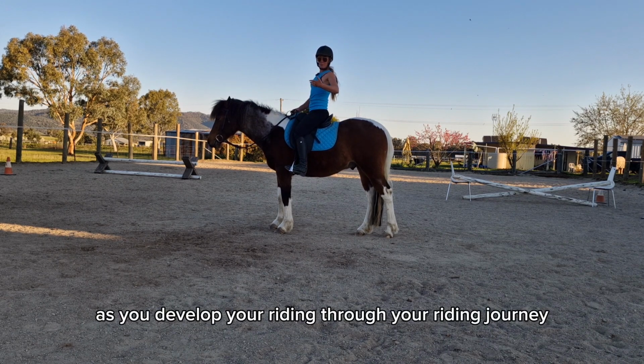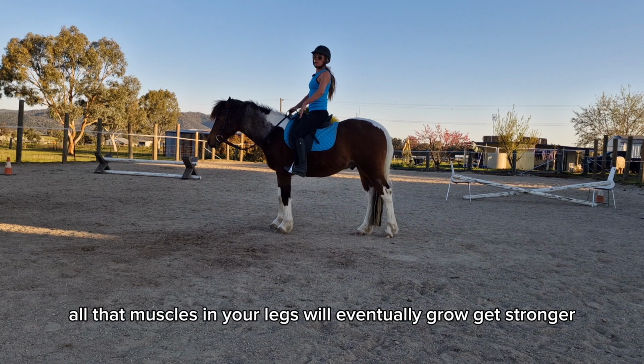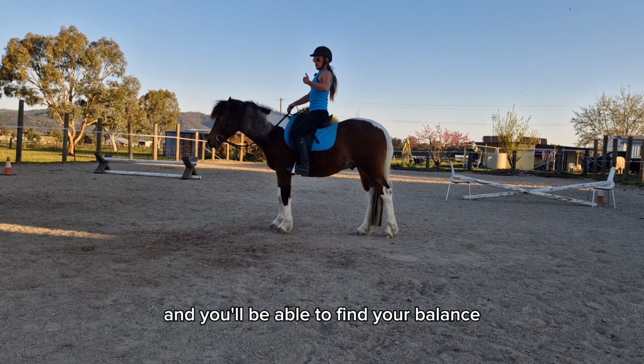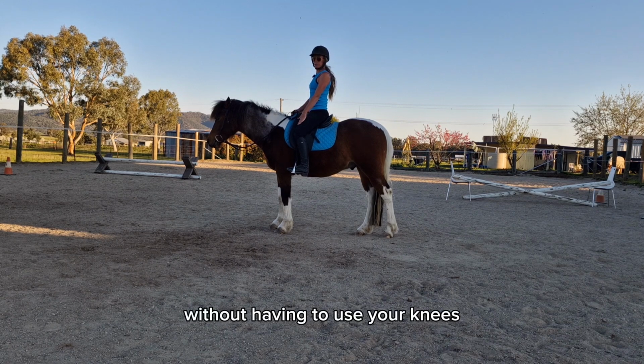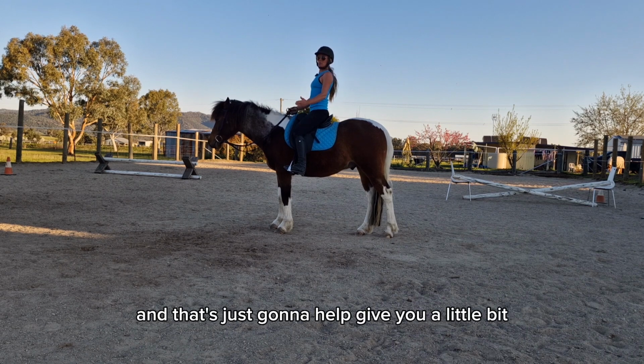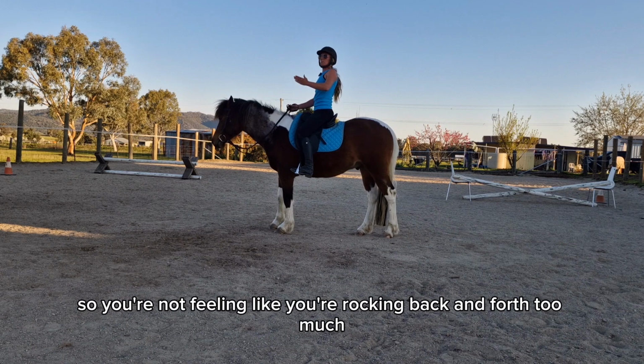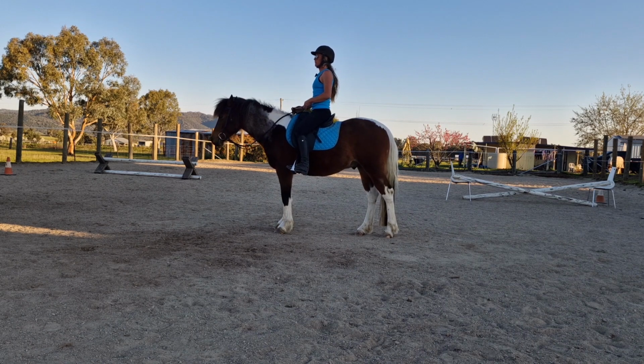As you develop your riding through your riding journey, all the muscles in your legs will eventually grow, get stronger, and you'll be able to find your balance without having to use your knees. In the beginning though, keep those knees on the saddle, and that's just going to help give you a little bit of stability so you're not feeling like you're rocking back and forth too much.